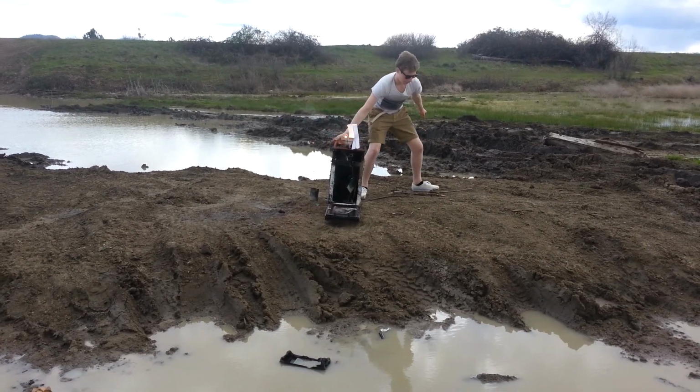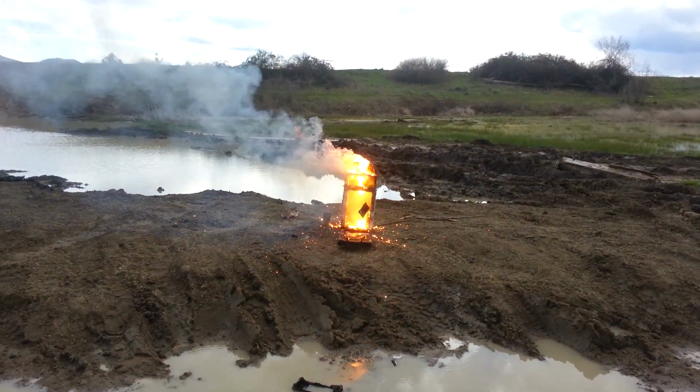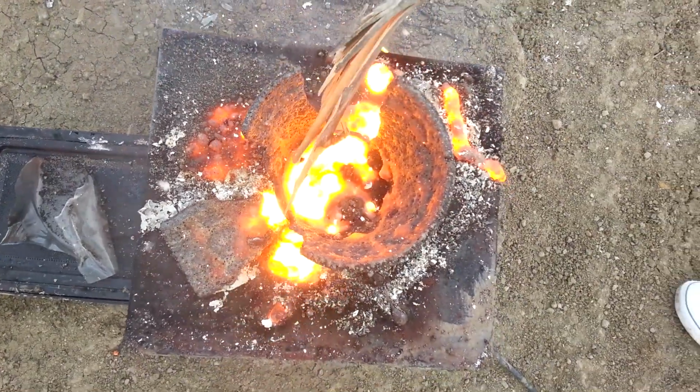This is test number 3. We turn the microwave on its side to get a better view of the molten iron. You can clearly see a solid stream of liquid metal burning a path straight through the center of the microwave. The molten metal is even hot enough to ignite this small piece of wood.